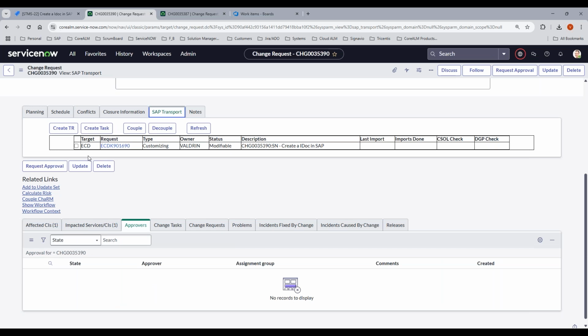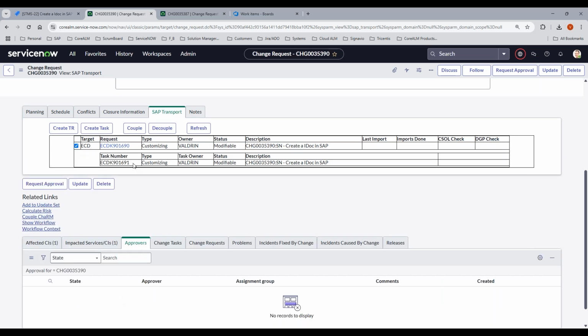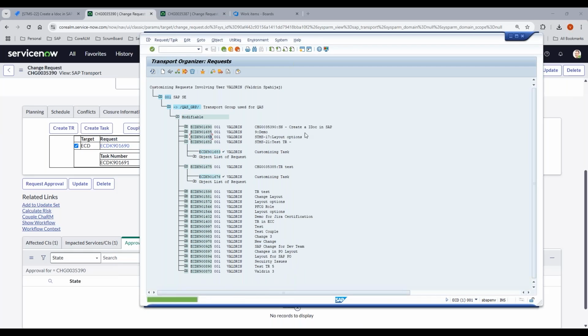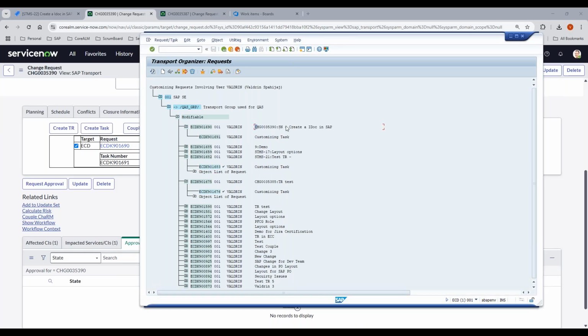Now, since this transport is created, and also has a task that I assigned to myself, the next step is that I'm going to go ahead and release this transport. So this is again within the same environment. I'm going to go ahead and refresh this, and then we should be able to see that specific change ticket in here. So you have the change ticket number, for example, the name of the ticket that we created is automatically assigned to the transport that we created.